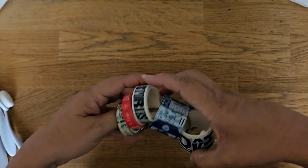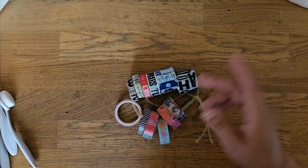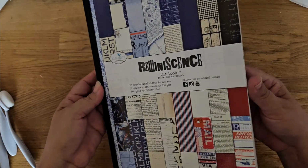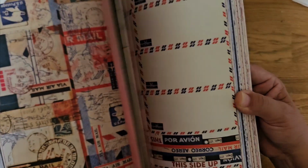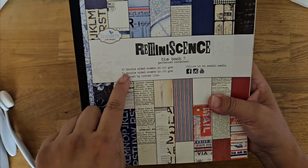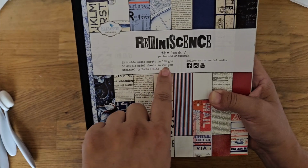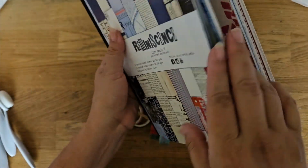And then I've been looking everywhere because, you know, the week before I went to the event, I went to Blue Moon and I got the Elizabeth Craft Designs Reminisce Book 7. And when I got that, I went, oh my gosh, that is so cool. I just love it. What I love about this is that you get 32 double-sided pages that are 120 GSM, and then you get the same 32 double-sided sheets in 250 GSM. So this is a heavier cardstock than the ones in the front, but it's all the same designs repeated.